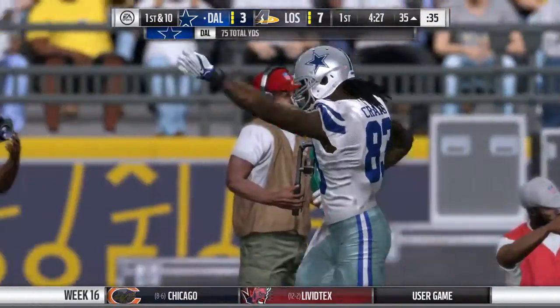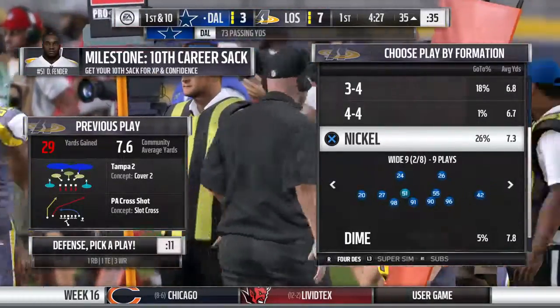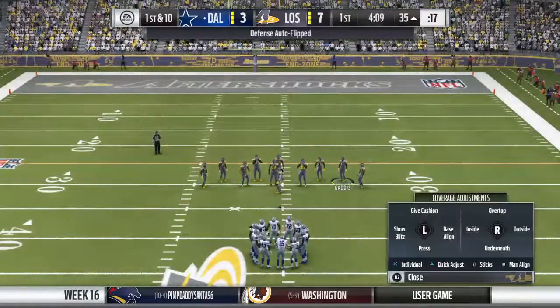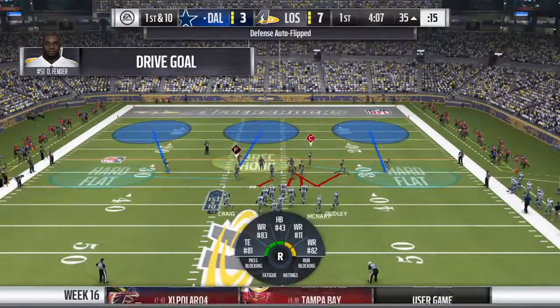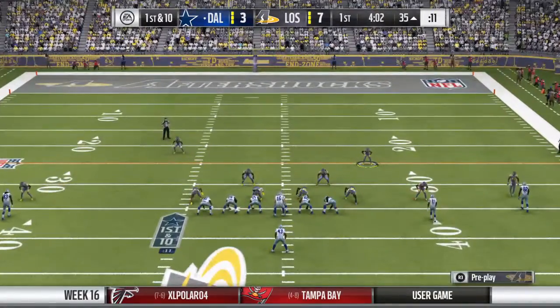Let's make this one simple. What a catch, especially the finishing part of getting his feet in bounds, toe tapping, and, of course, foot dragging. Little tapestry, if you will. Oh, I like it. And on the outside, they're playing press coverage. Let's go.